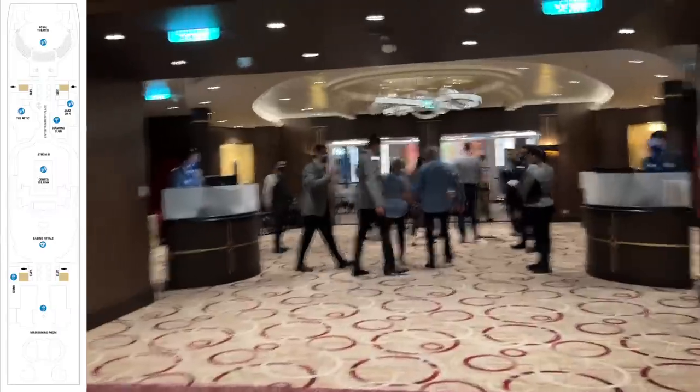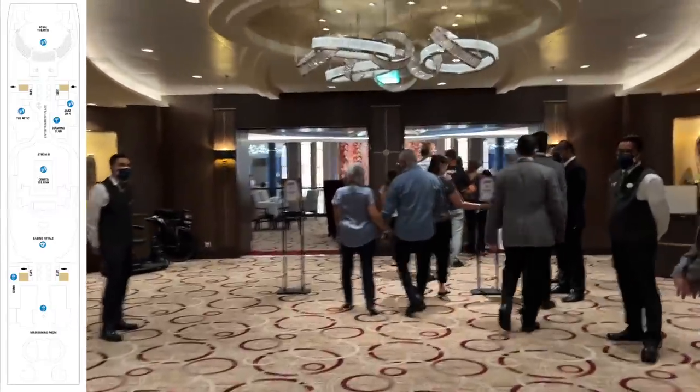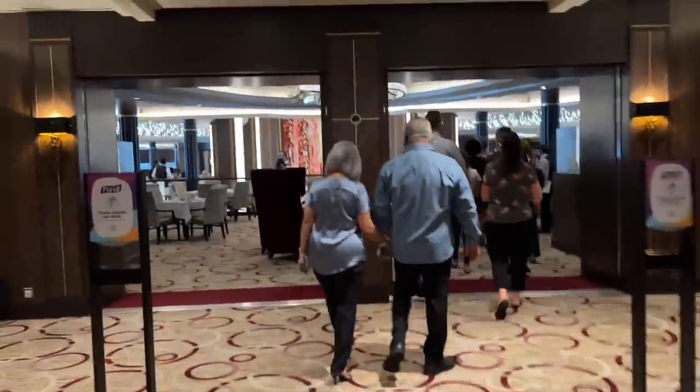We are about to go to dinner. And I'm hungry. I didn't really eat today, just a little bit of fruit. So I am hungry. We're having salmon for dinner and bananas foster. So we are going to our table. It is dinner time in this beautiful dining room. Thank you.